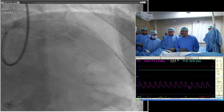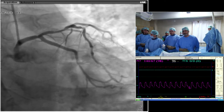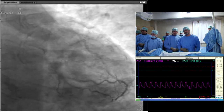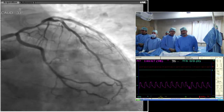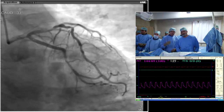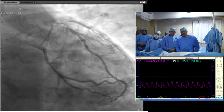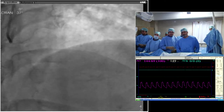Yeah. So we did a coronary angiogram. The left injection showed a distal left main suggestive of some disease. The circumflex has significant disease. It's an eccentric more than 70 to 80% stenosis. Next slide, please.